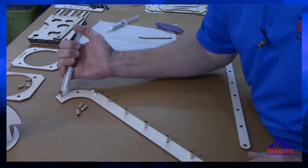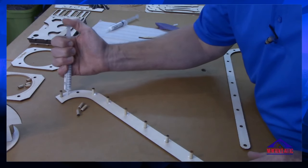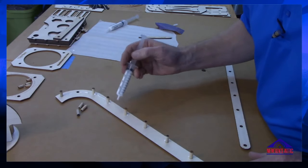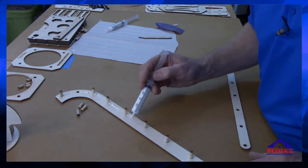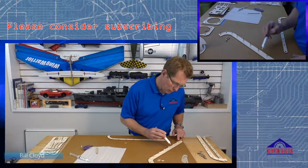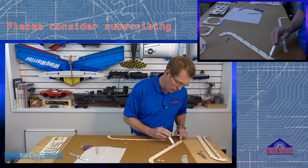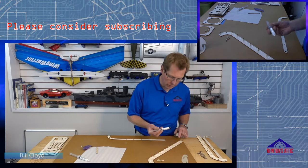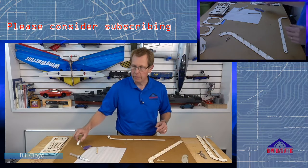Okay, then I want to put just a very thin, light line of glue in between the pegs. Not very heavy at all, just very wispy little bit of glue, okay? Not very much, because I don't want to run out of glue. I don't want you guys to run out of glue before you finish building this. It's a lot of gluing to do.